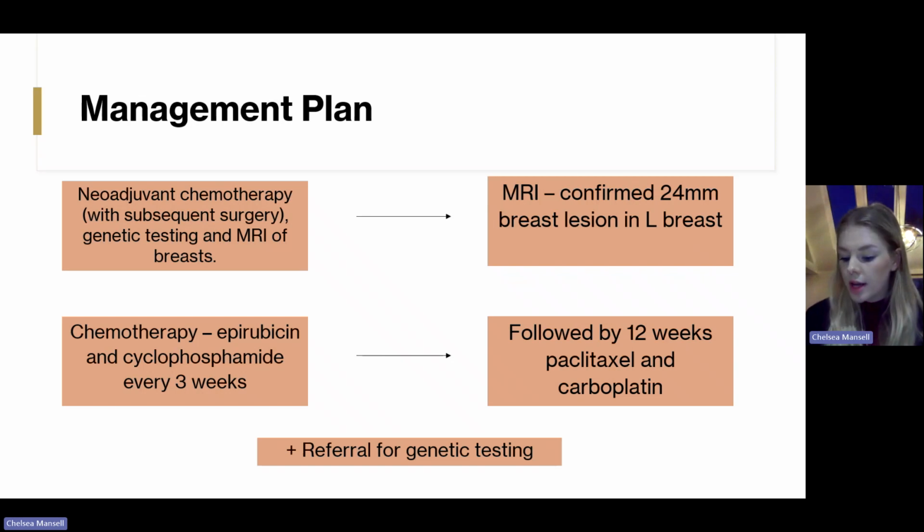So MRI is done especially in younger women with triple negative breast cancers, especially because the breasts can be quite fibrous. It's used to identify the lesion more exactly, and to look also in the other breast, to see if it's bilateral or if there's any axillary involvement, and get a clearer image of the tumour. So the MRI confirmed a 24mm breast lesion in the left breast.